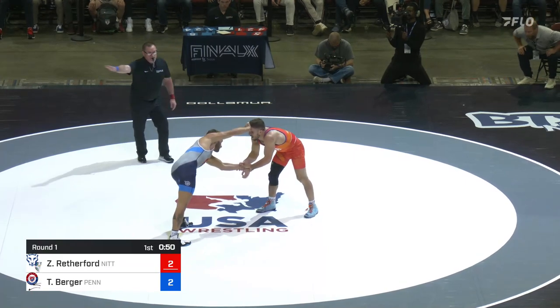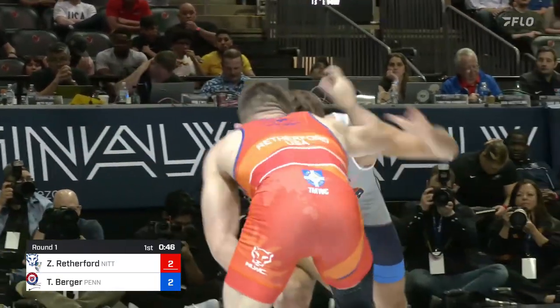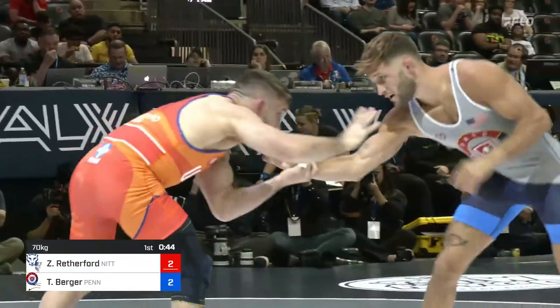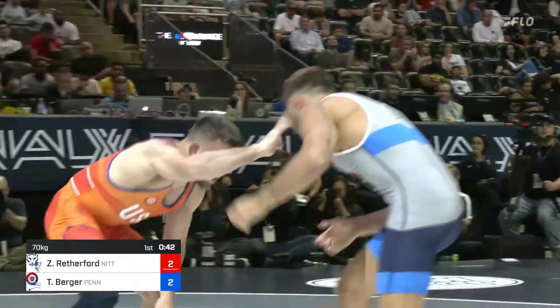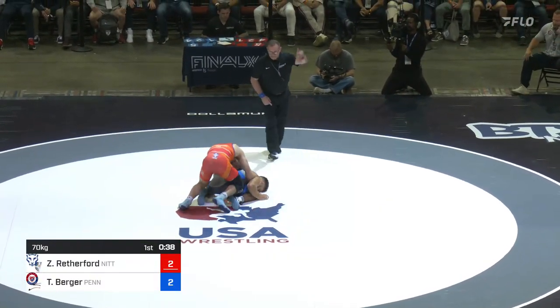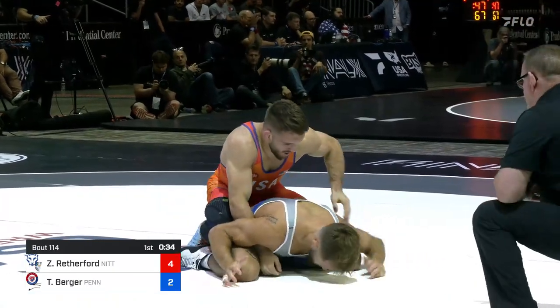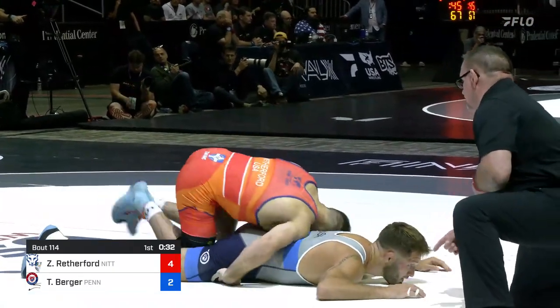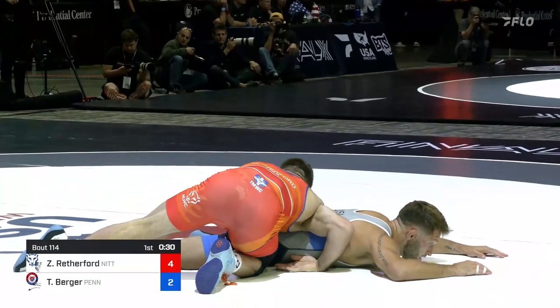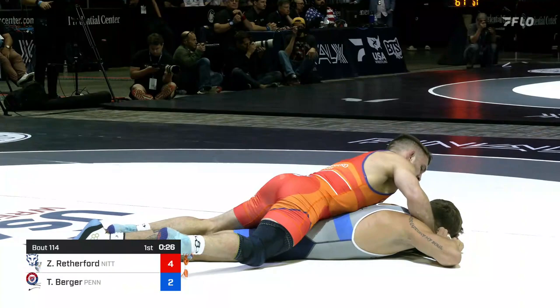They're going to hit Berger for passivity, maybe that's what the whistle would like, but it's going to get white paddled. 45 left in the first. Zain continues to stalk, there's a shot. Oh, nice go-behind attempt there, one way then the other. Zain Retherford, that was so nice. He was most of the way to the takedown one side, then he had to go back the other way and got it. Great work, short offense from Zain off the shot from Berger.